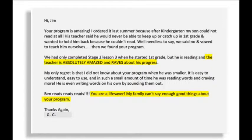We had only completed stage 2, lesson 3 when he started first grade, but he is reading and the teacher is absolutely amazed and raves about his progress. My only regret is that I did not know about your program when he was smaller. It is easy to understand, easy to use, and in such a small amount of time, he was reading words and craving more. He is even writing words on his own by sounding them out.